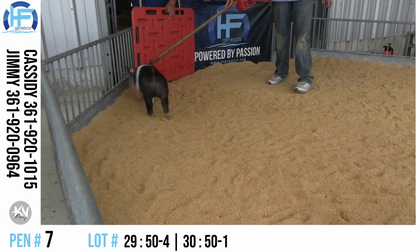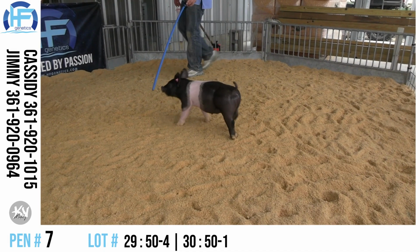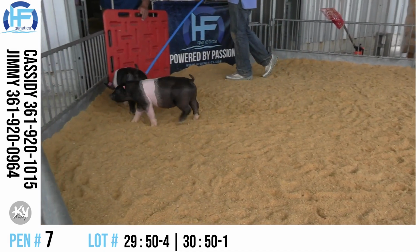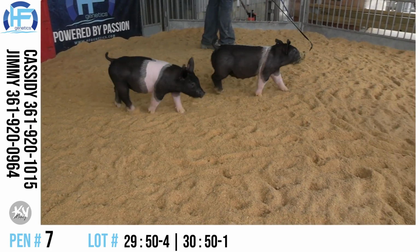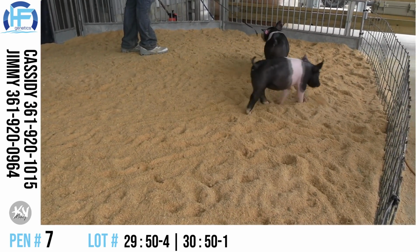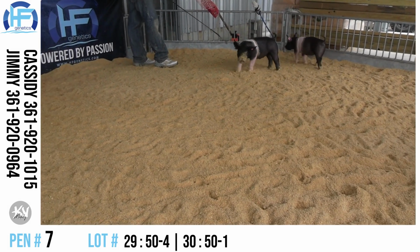Lackey's son showed a very popular barrow there at Houston that was out of Doing This as well. Those couple pigs were pretty intriguing, made me want to try that boar in a couple spots, and this was one of the sows that we ended up using him on. And there's no doubt that tag 29 is going to be a sale highlight.